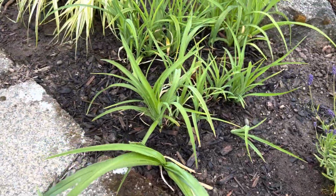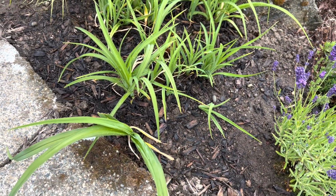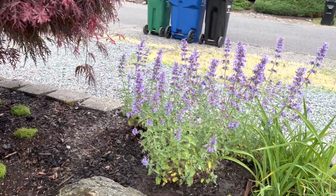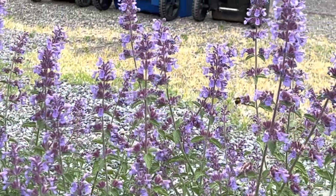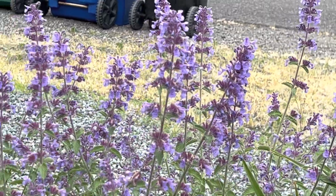I think these are lilies, perhaps tiger lilies, day lilies. We're not sure yet, but they were left over here. So, oh, look, there's a bee. It's got a kind of red butt. Oh, there it goes. It's gone.